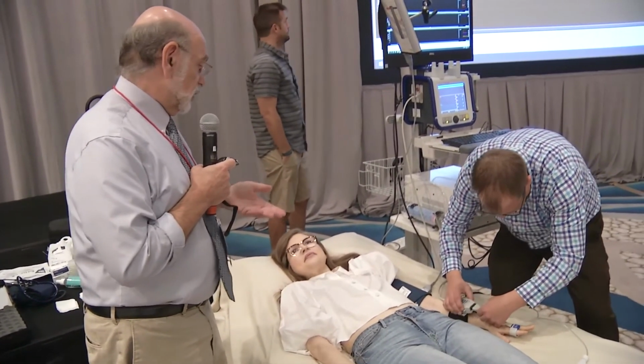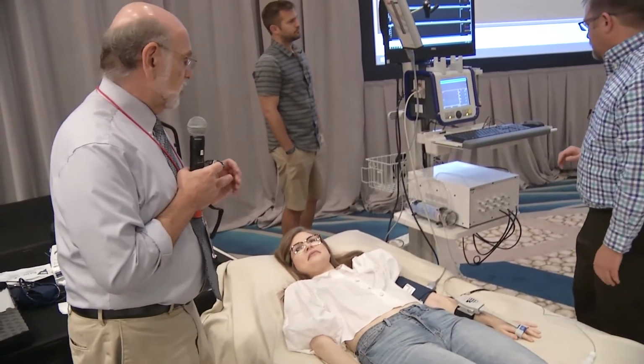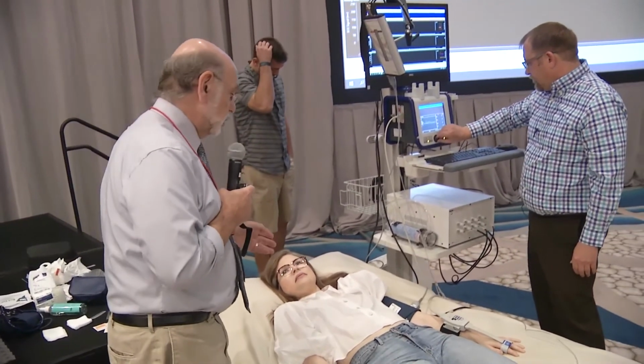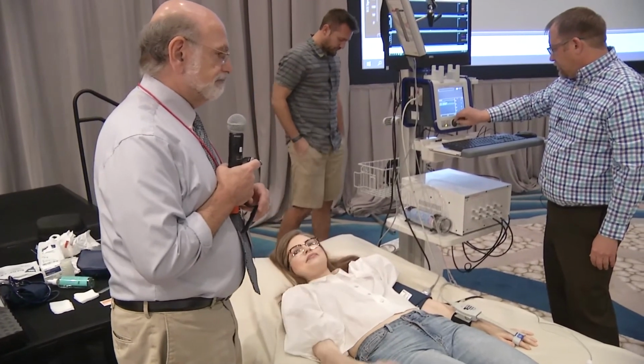The pressure that you're delivering is then going to go down to 0, which is fine. Don't talk or move unless it's an emergency, because we're going to be measuring your blood pressure on every heartbeat, both while you're blowing and also when you relax. Got it?